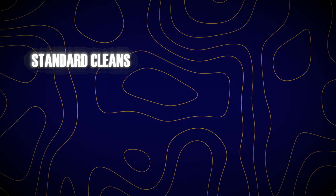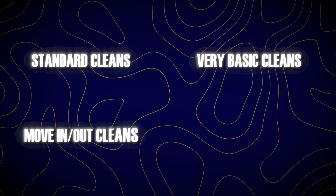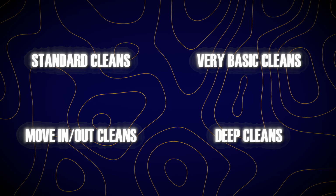Now, as you know, there's different types of cleans too. There's standard cleans, there's your really basic cleans, there's move in, move out cleans, there's deep cleans. So as you call the different companies, kind of get a feel for the different types of cleans as well, because these are going to be priced a little bit differently.